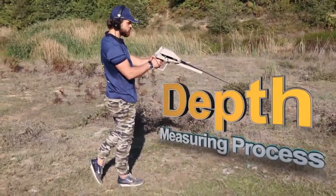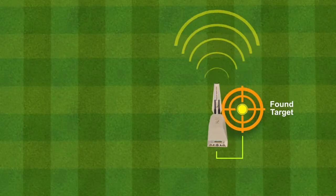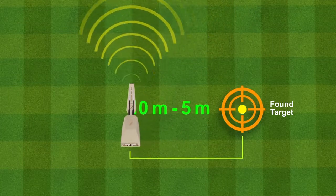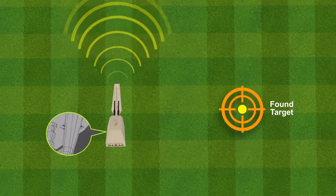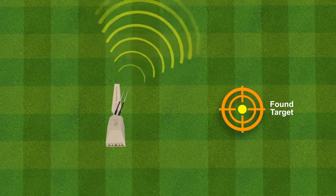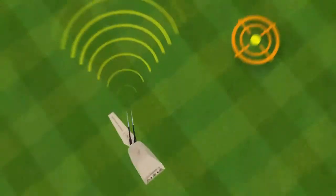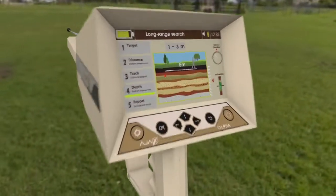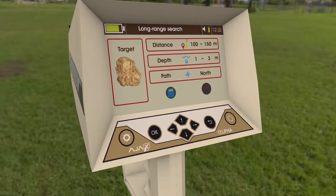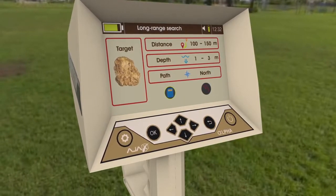Depth measuring process. The user has to move away 5 to 10 meters while the depth measuring interface is ready. Press the grip key and wait for the antenna's reading indicated by pointing towards the target location again. When the reading is complete, the depth result will show on the interface, then the system proceeds to the last stage, which is the report.